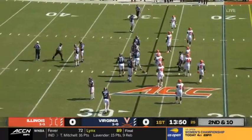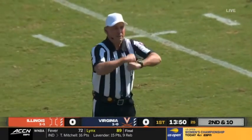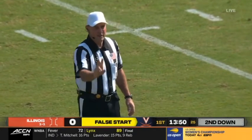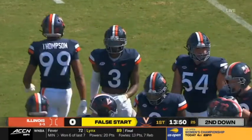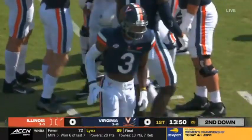Now we get a whistle and a flag. It looks like we may have a little motion here against Virginia. Offense, number 3. 5-yard penalty, second down. Jeff Servinski is our referee today. False start against Virginia. He'll move the Wahoos back 5 yards.